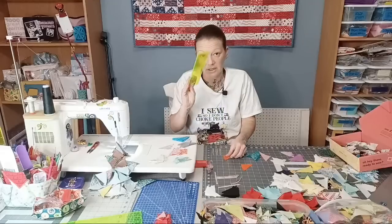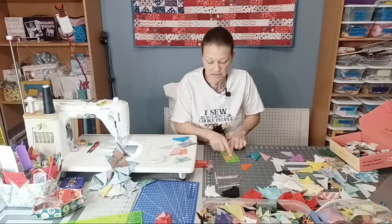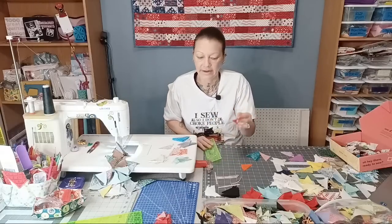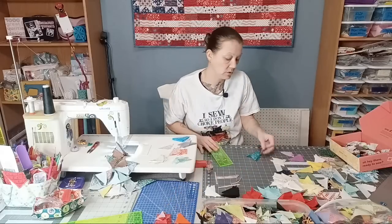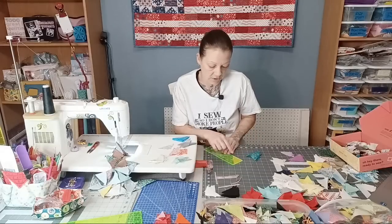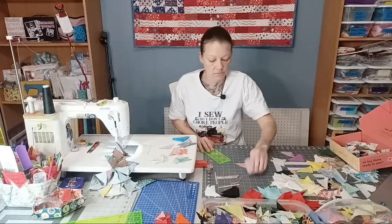Those don't look like they were 2.5 inches. You know how I'm measuring? This is a 2.5-inch width ruler. If I lay this at my 2.5-inch mark and it doesn't touch corner to corner, or even a quarter inch away, then it's not the correct size. So that whole stack is probably from a 2.25-inch. See, this goes to a quarter inch right before the corners.